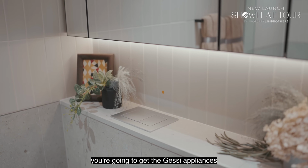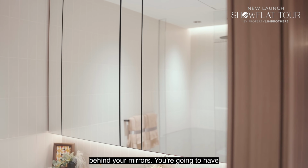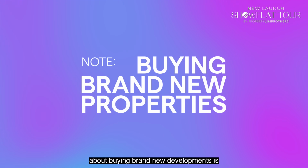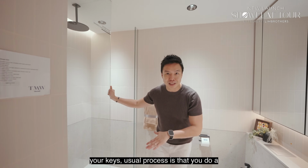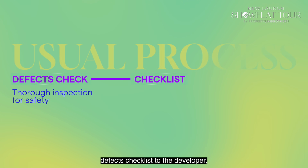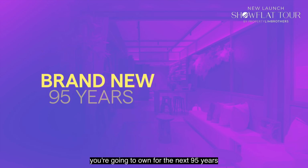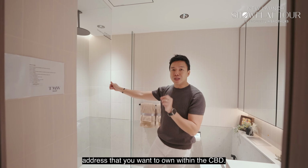Similarly, you're going to get the gas appliances, you're going to have storage compartments behind your mirrors, you're going to have an additional open shelving system right beside the WC as well. Something to note about buying brand new developments is that you get a 12 months defects warranty directly from the developer. Once you collect your keys, the usual process is that you do a defects check and then submit the defects checklist to the developer. They will come out and rectify everything before you start on a renovation. But most importantly, you're going to get a brand new unit that you get to own for the next 95 years. This is of course a place and address that you want to own within the CBD.